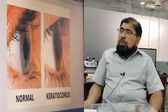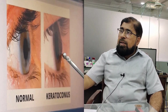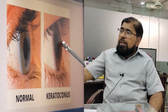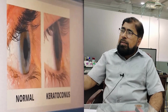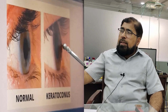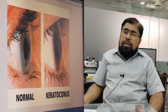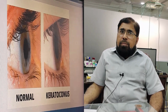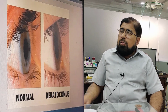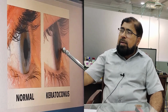So sometimes due to progression of the disease, there is thinning and rupture of the corneal layers, which leads to water accumulation. The condition is known as hydrops cornea, corneal hydrops, water accumulation in the central part of the cornea. If there is accumulation of water here, then vision very badly deteriorates, and this water accumulation ultimately leads to scar formation, and there is whitening of the central part of the cornea.